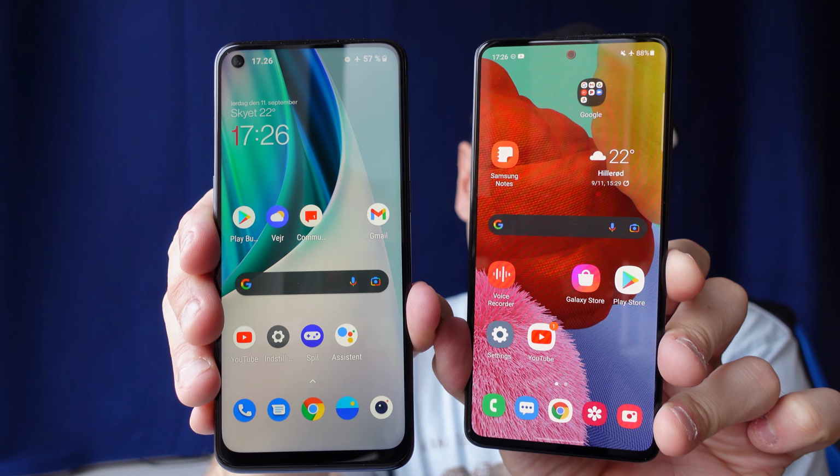If we have a look at the bottom, we are very happy to see that both of them have a 3.5mm jack, and you can see USB-C and a downward facing speaker. Talking about speakers, the OnePlus actually has stereo speakers, because the top-mounted ear speaker also doubles as a stereo speaker. I've also been on a photo shoot that I'm going to show you right now.